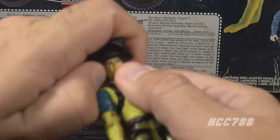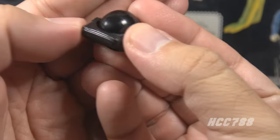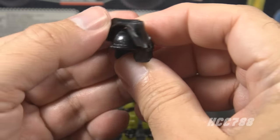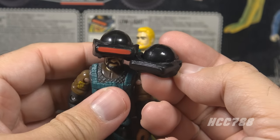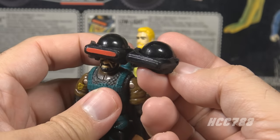He has a helmet. This is the only accessory that was not attached to the accessories frame. It is a black helmet. It has a black visor attached to it, a night vision visor, which can be moved up or moved down over the figure's eyes. This is nearly the same helmet that came with version 3 of Low Light, but the version 3 helmet has a strip of red paint across the visor.